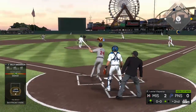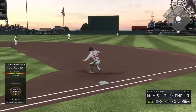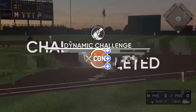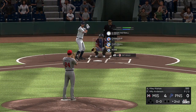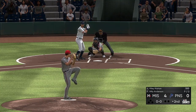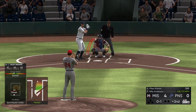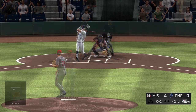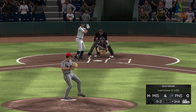Now Billy Anderson as he lines it out to center, and that's in there. Base hit, and the run will score, a 3-0 game. Leading up to the plate now, Riley Mahan, second baseman, as he gets a good curveball here to start the at-bat. It's strike one, and they've got some work to do early on. Down 4-0 already. Fouled off.